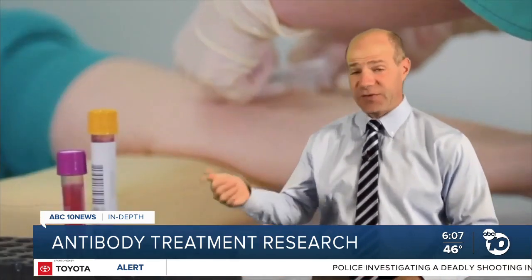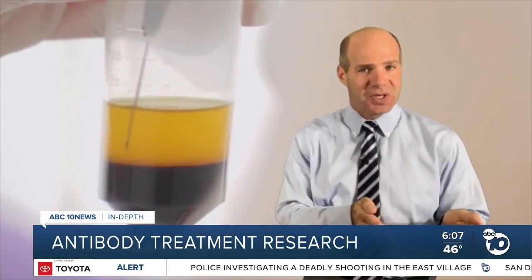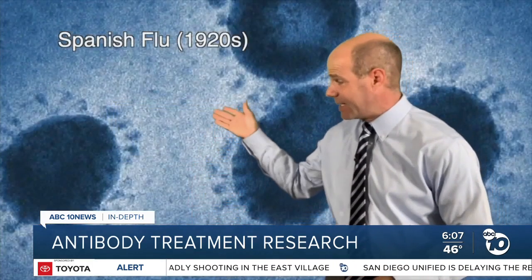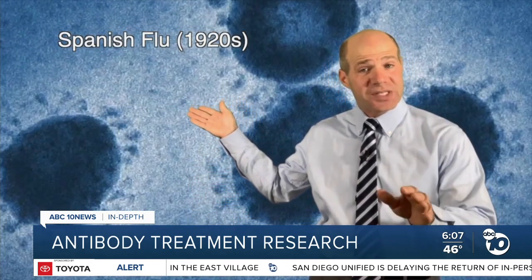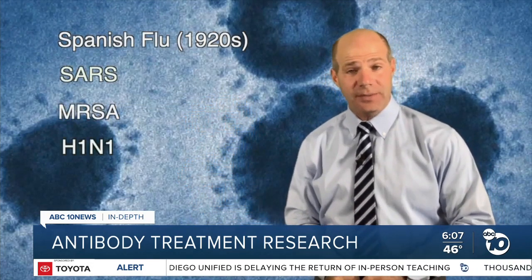To understand how this works, you need a quick biology lesson. When you get sick and then get better, you develop antibodies, cells in your blood plasma that remember how to fight and cure specific diseases. Doctors can take that plasma out of your blood and transfuse it to someone else, essentially passing immunity from one person to another. It's a technique that worked during the Spanish flu back in the 1920s and also for recent outbreaks of SARS, MRSA, and H1N1.